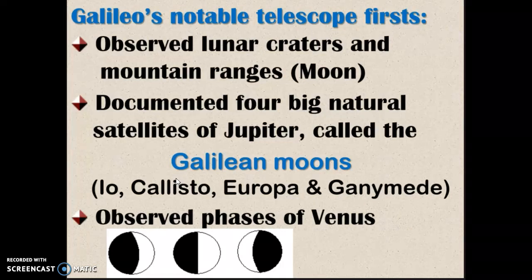He also observed the phases of Venus, and lo and behold, they look like the phases of our moon. It's because Venus goes between us and the sun. So we never see a full Venus. A half Venus is as much as we see. We see a full moon because it's on the outside.